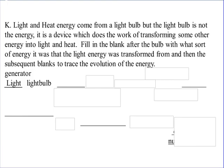So, I would like to take that idea and have you fill in this sheet that here is an agent, a light bulb, and light energy is coming out of it. What kind of energy do you put into a light bulb? And I'll give it away to you. You put in electrical energy. So electrical would go, each of these underlines, I think if I've done it right, should have an energy on it.